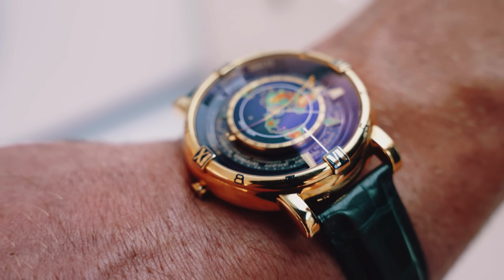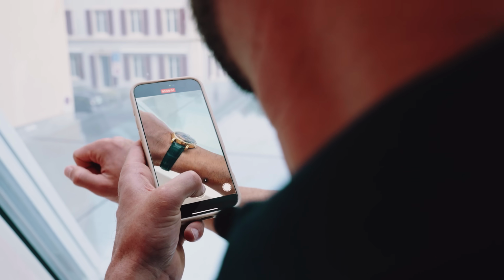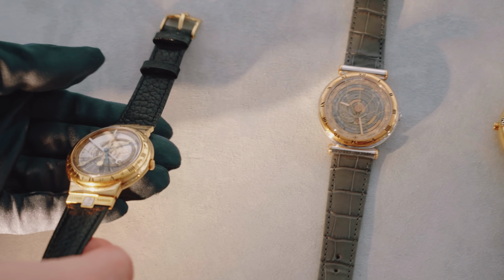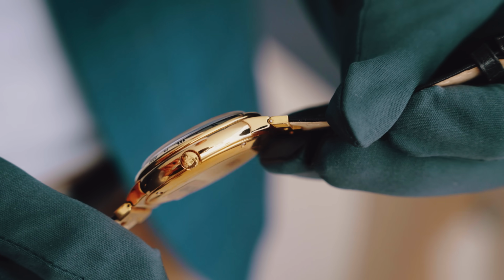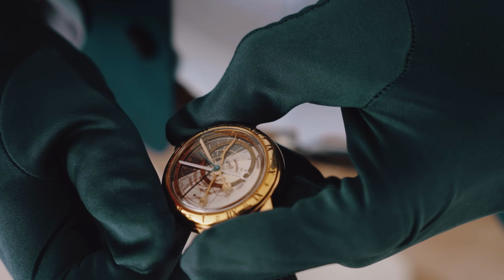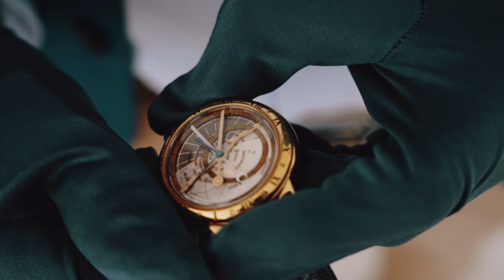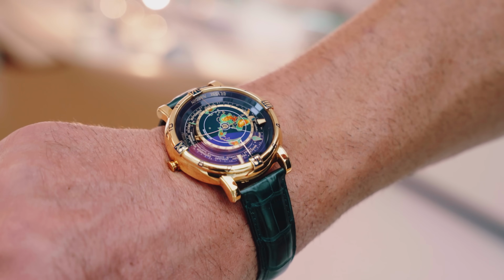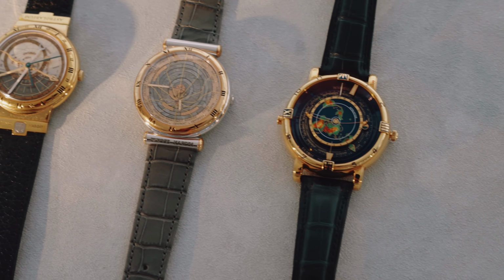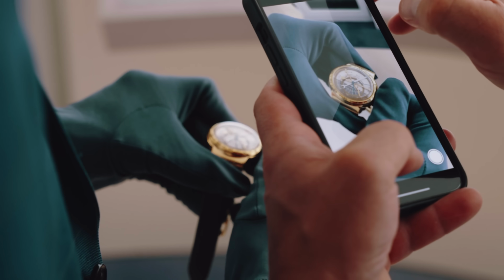In the 1980s, Ulysse Nardin turned its attention from the oceans to the stars. The Astrolabium Galileo Galilei was unlike anything seen before, a wristwatch that displayed the heavens on its dial. It entered the Guinness Book of Records as the most complicated wristwatch in the world. Together with the Planetarium Copernicus and the Tellurium Johannes Kepler, it formed the celebrated Trilogy of Time.